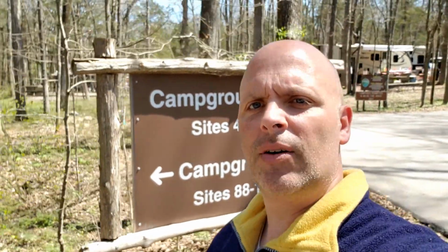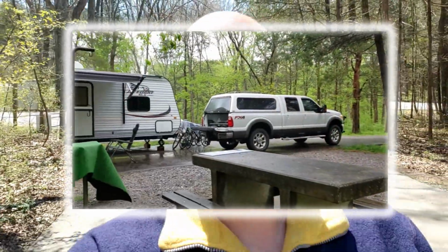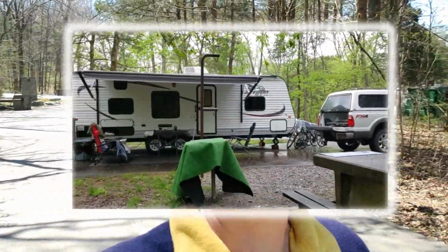Campground 3, sites 88 through 117. Now, Campground 3 is across the way from Campground 2 and across the road from Campground 1. We stayed here some time ago, but it rained the whole time. We ended up leaving early, so I couldn't bring you any entertainment from that video or that stay.